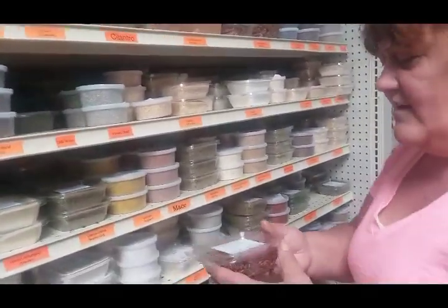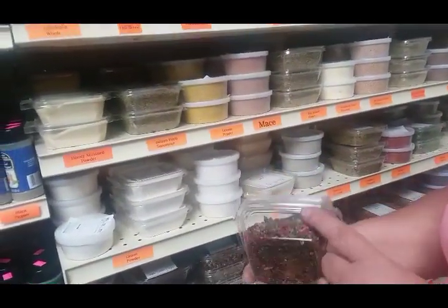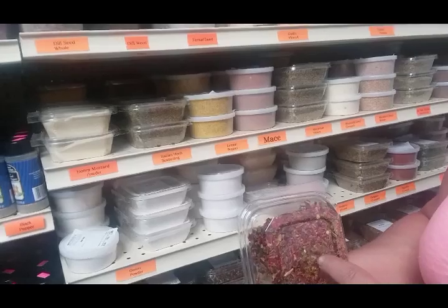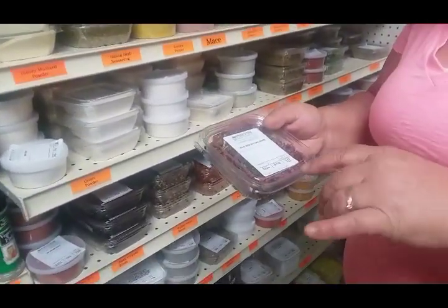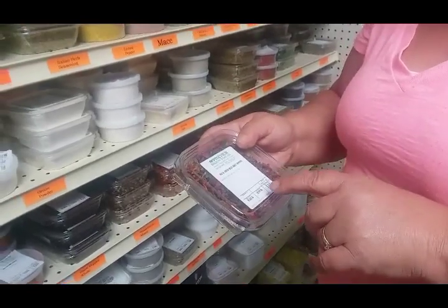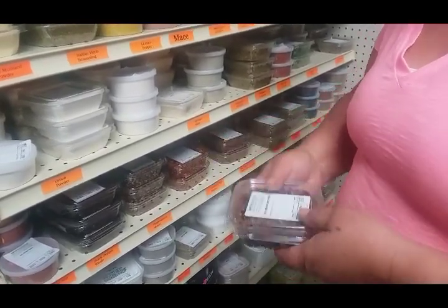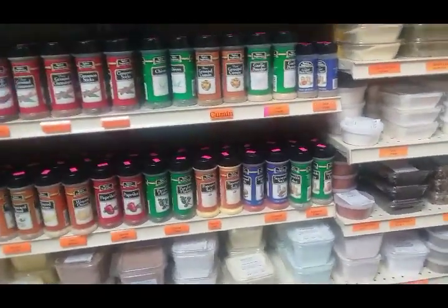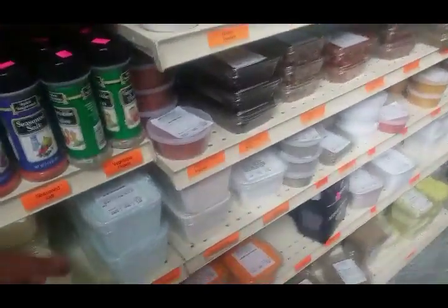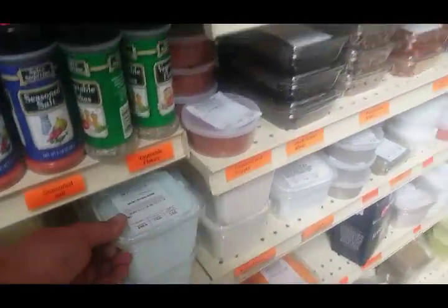Look at all those peppers. $3.13. I did all mine. I got my peppers. And you've seen how many I got. My friends seen how many I did. I dehydrated them. I had a whole quart of them. Oh, and sometimes it just is good to do. You know, nice spices. What's that? Pudding mix.